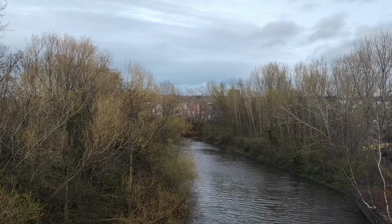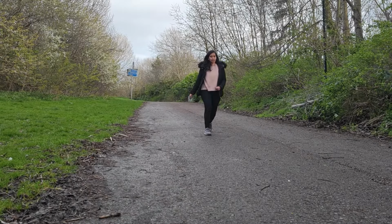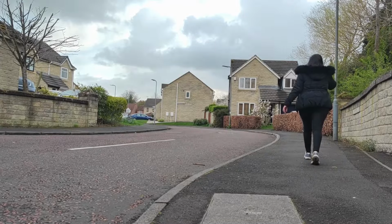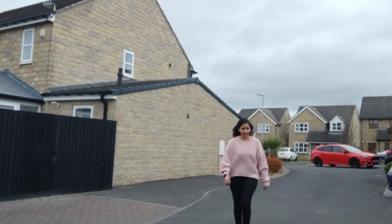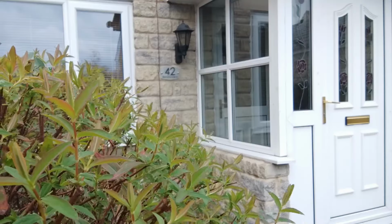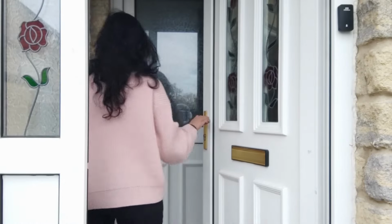In fact, all the houses are so well planned and designed in such a way that they are close to walking paths and cycling paths. A very small estate with beautiful stone and red brick houses that we came in as tenants, that we so fell in love with the house and neighbors. We just didn't feel like moving out ever since the day we stepped in and bought this house to ourselves, making it our home. And now it's been almost 13 years we are living in this house, and we dearly have named it and call it Brindavana.